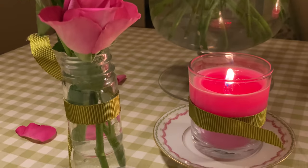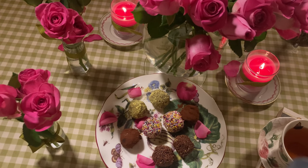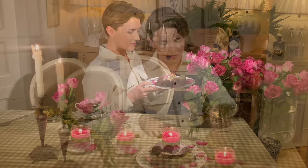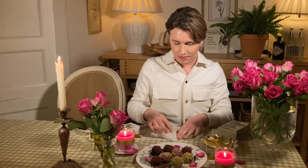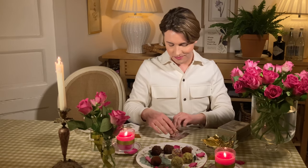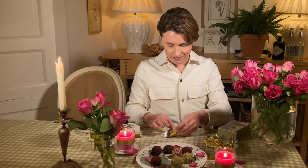Once all your truffles are coated in the toppings, pop them back into the fridge for a few more hours, and then we can wrap them in gold foil. I got these sheets online, and they'll just make my truffles that bit more special. I'm going to wrap them and then present them in this little box that I made last year.